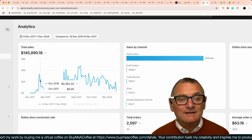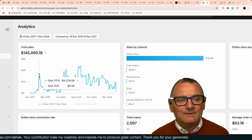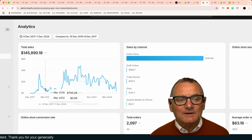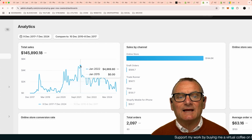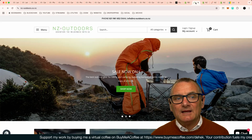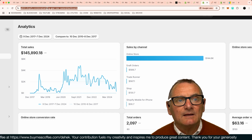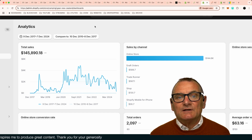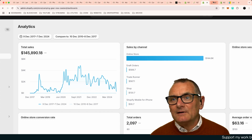And what month was that? September, October. Must be the summertime in New Zealand, where everyone's going camping. But you can see that the sales are up and down all over the place. The best month we ever had was $4,800 worth of sales. So that's at least a $2,000 profit from a camping store. And you can see the URL at the top is campinggear.co.nz. It was actually campinggear.co.nz originally, and that domain name never really got us any traction. So we play around until we get the right formula.